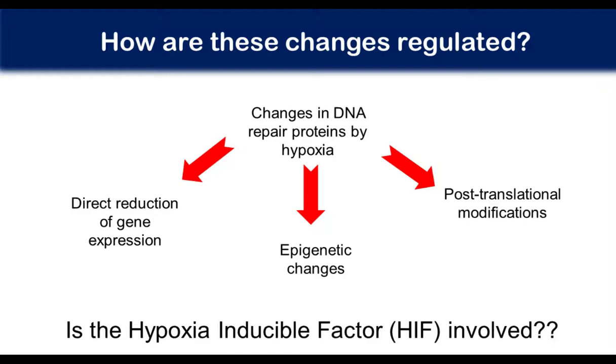So in the literature, when you look at changes to DNA repair proteins by hypoxia, there's three main causalities. So the first is this direct reduction of gene expression, so something's acting at the promoter to reduce the expression. Or alternatively, it could be epigenetic changes or even post-translational modifications of the DNA repair proteins. And the overriding question is, is the hypoxia-inducible factor, HIF, involved in this story?